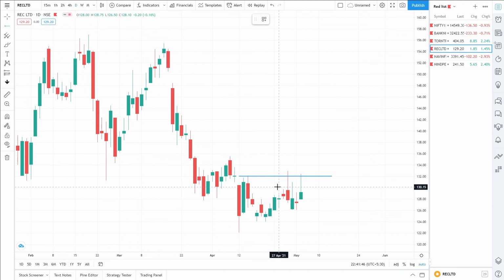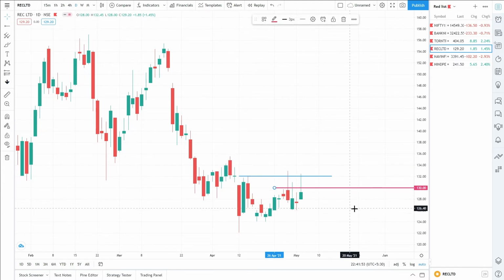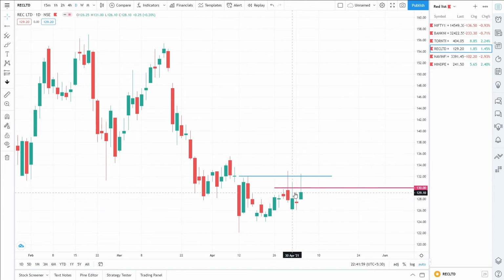And also we have this area of 130, which is a round number resistance. So we have 2 resistances here. One is a swing point resistance and the other one is the psychological resistance, the round number resistance. And we see the sellers are coming in pretty aggressively and continuously from this area, giving us shooting star candles every single time the price hits the resistance. And finally, what happened today was that the price opened pretty strongly above the real body of yesterday's doji candle.